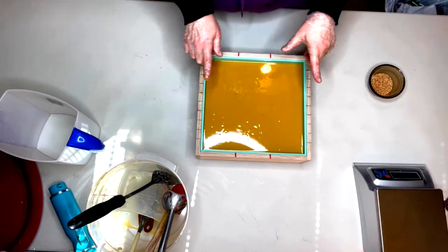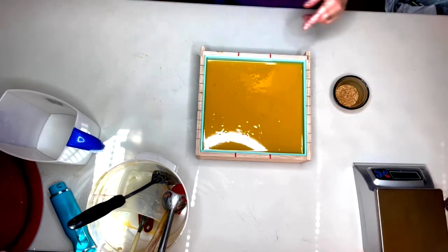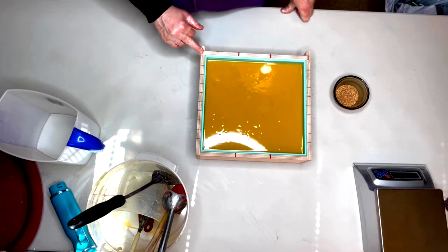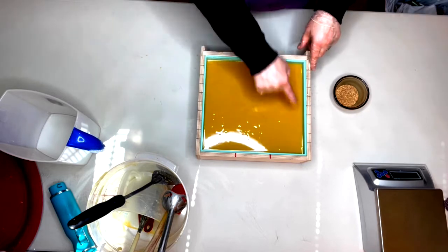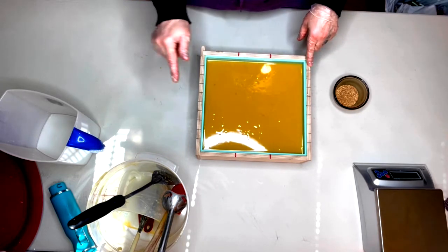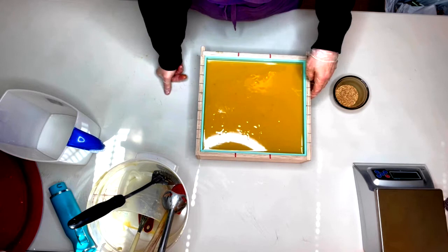Now let's see if this is, it's not quite set up enough. It's pretty runny. So I'm going to turn off the camera and let this sit up a little bit because then I'm going to do some texturing on the top. Okay, so bear with me. We'll be right back. And I'm so sorry about this big old light ring in here. This wouldn't happen if it was early morning. Anyways, hang on guys. We'll be right back.